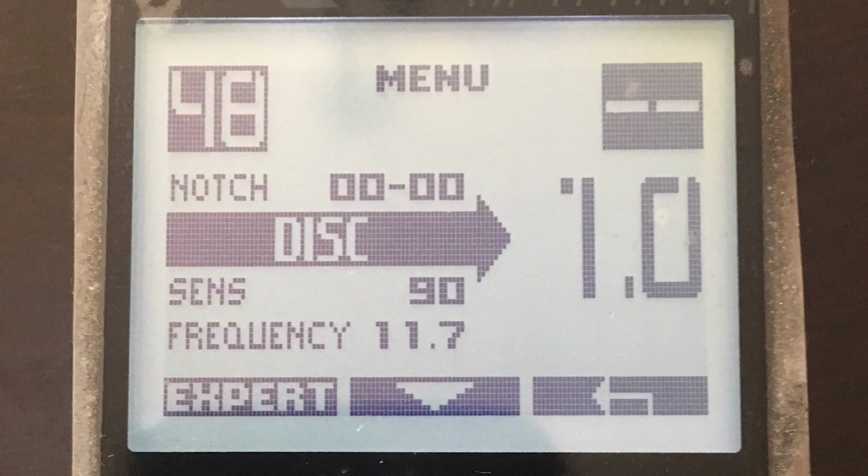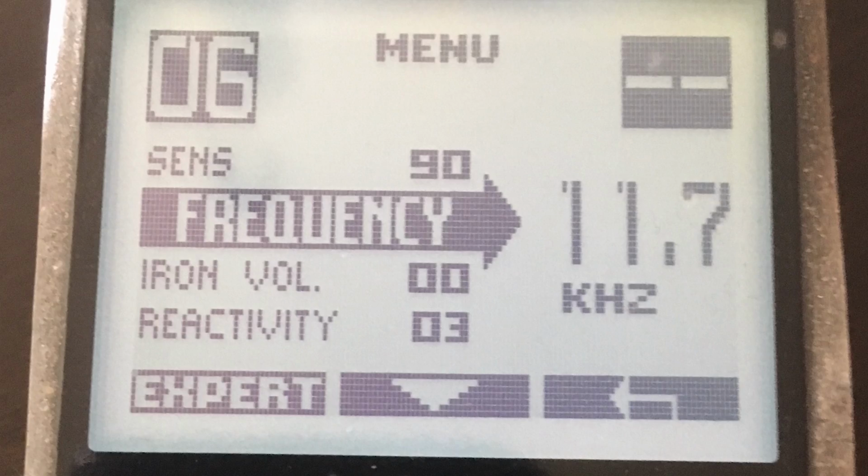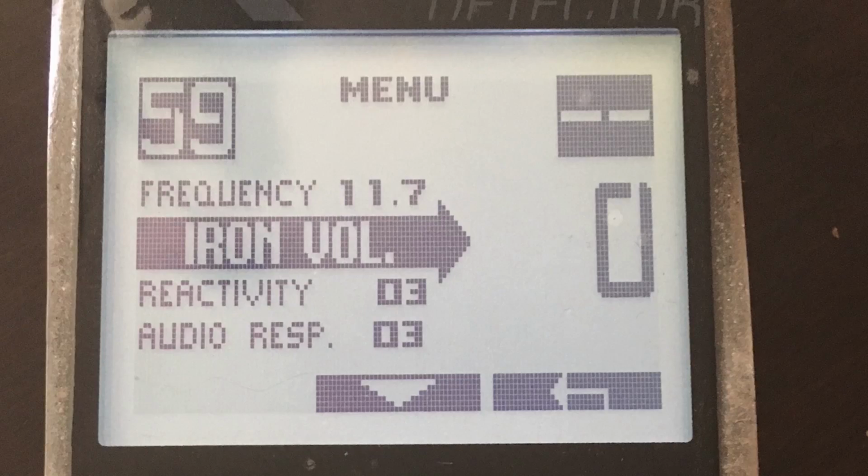I was running my discrimination at 1. I like a little bit of discrimination just to knock out some of the chatter. My sensitivity I was running at 93. My frequency on the hot program I was running at 11.7. For me, that's a good transitional frequency, so I'm not going after real small stuff, but I still get a little bit more depth. Iron volume, using such low discrimination, didn't matter to me.